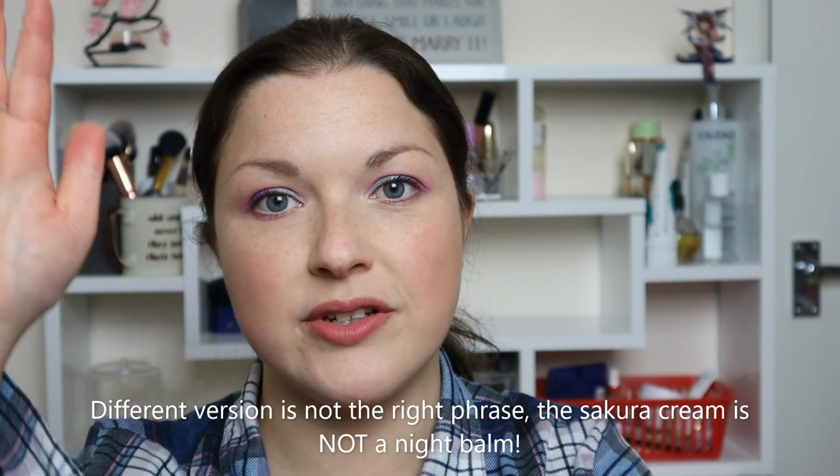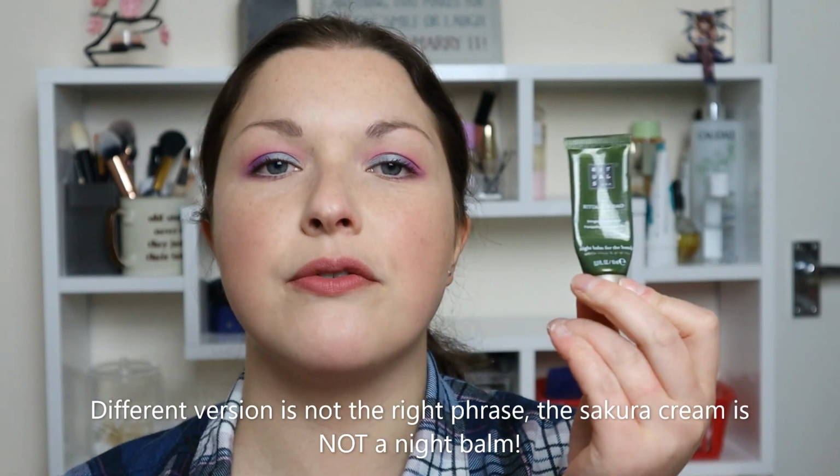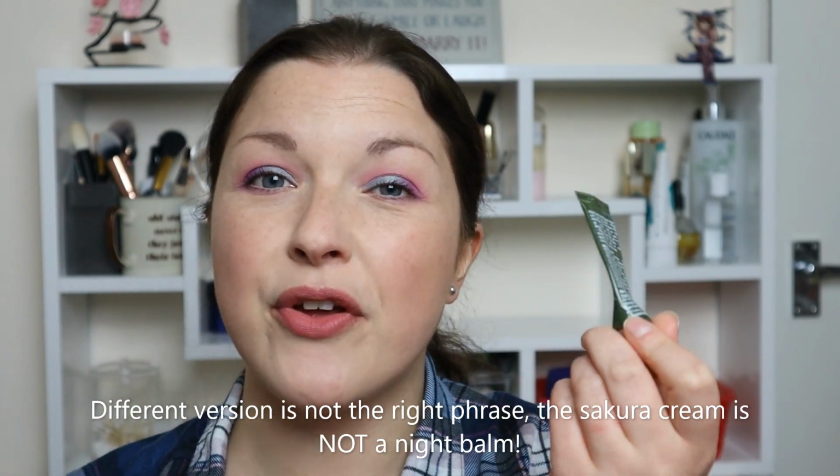I wouldn't have said that I got up in the morning and went, oh my gosh, my hands look amazing. It was quite greasy, so being night balm, it was definitely better to use it at night than it would have been during the day, because it did have that sort of slip to it. I am currently using the Rituals Sakura version of this. I've got a full size pump of that, and I prefer the scent.